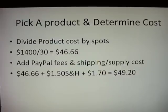First, you have to pick a product and determine cost. This is what the person that's running the group break does. So if you want to get in, this is what they do. They pick a product. In this example, we'll just say it's a baseball product that costs $1,400 a case. Well, there's 30 baseball teams, so they're going to sell 30 spots for the product. Basically, they're going to divvy up the cost: 1,400 divided by 30. That's $46.66. They're going to add PayPal fees and shipping/supply cost.